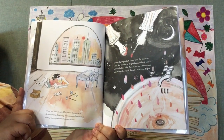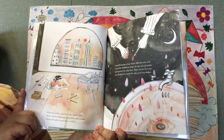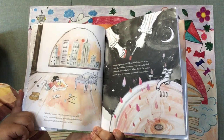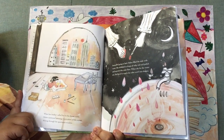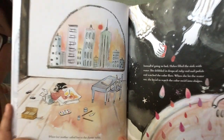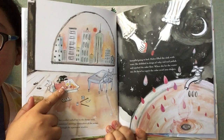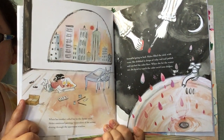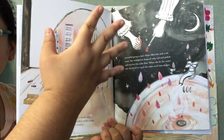When her mother called her to the dinner table, Helen continued painting watercolors of the sunset, shining through the apartment window. Wow, what pretty colors! And look, those are the colors that she's using. They bleed all over the page, just like they bleed all over the sky.